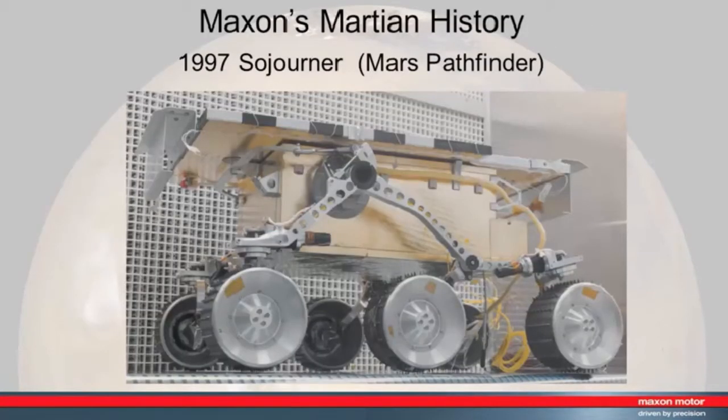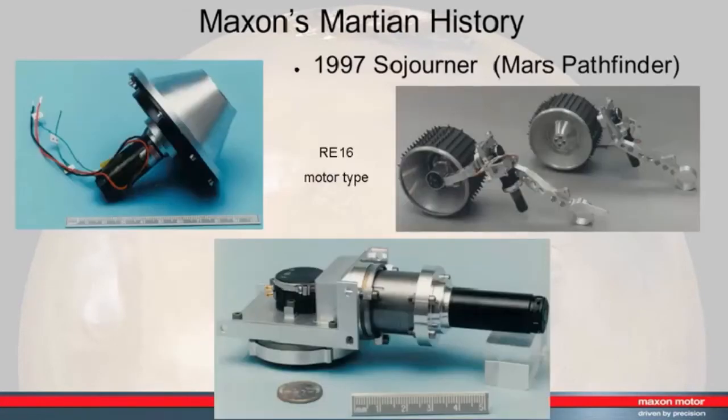So the first successful rover, therefore, is Mars Pathfinder, and this was very much an engineering test to see was it possible to develop the technologies that are needed. So it was a fairly small rover. It had 6 motors for steering and 6 motors for drive. These were lightly modified industrial standard motors from Maxon when they were developed in the late 1990s.